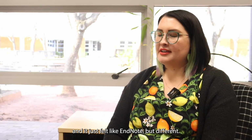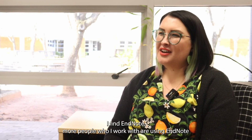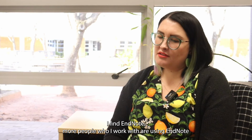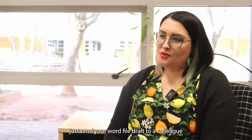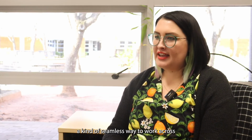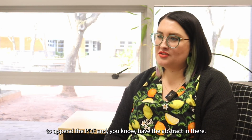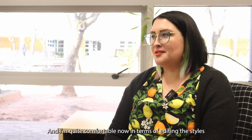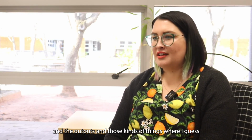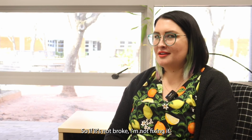I did try to get into Mendeley. Everyone told me how great it was, and it just felt like Endnote but different. So I ended up back with Endnote where I started. Most people who I work with are using Endnote, so being able to just send your Word file draft to a colleague and they can just download the travelling library is a kind of seamless way to work across multiple authors in collaborations. And I find Endnote quite intuitive in terms of being able to append the PDF and have the abstract in there, and I'm quite comfortable now in terms of editing the styles and the outputs and those kinds of things, where I'd have to learn another tool if I went to something else. So if it's not broke, I'm not fixing it.